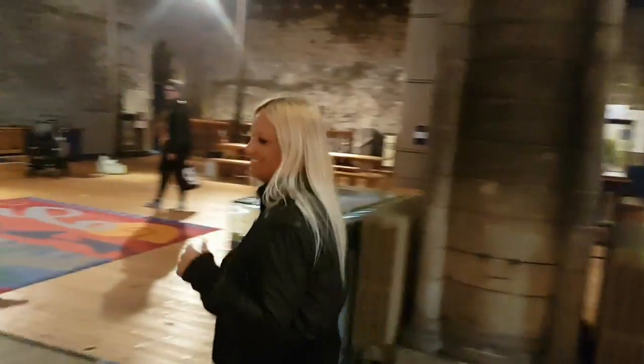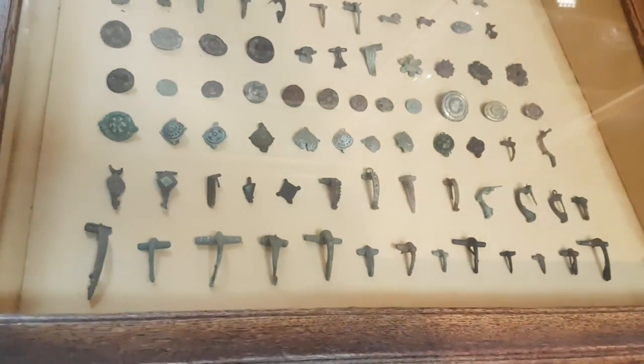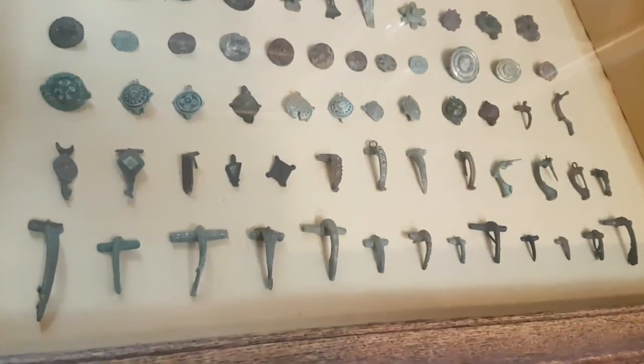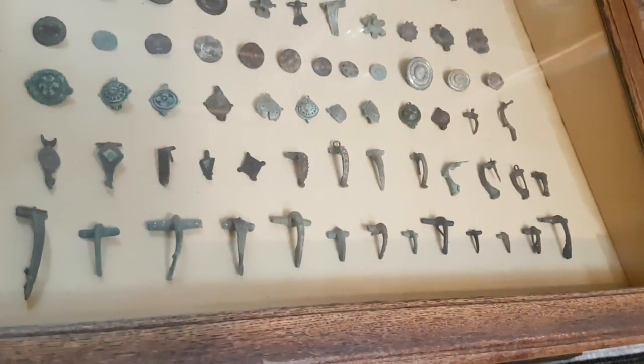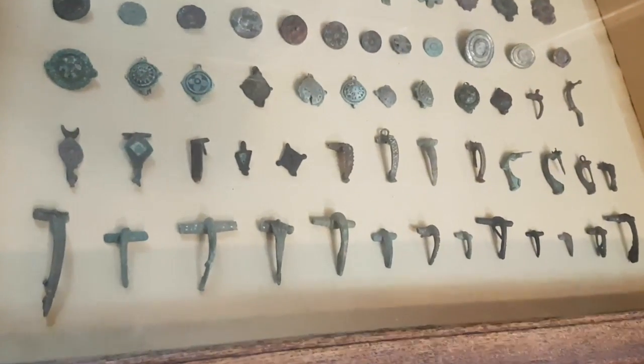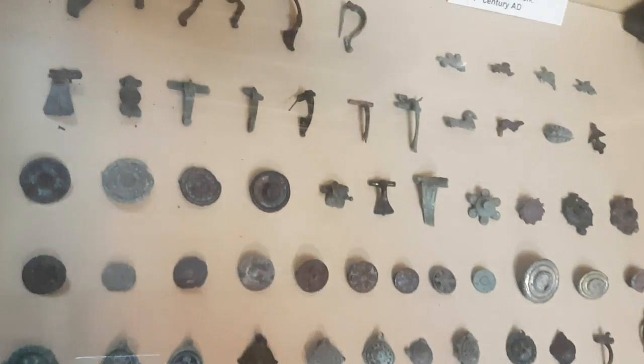Borderline. I've seen a few Roman brooches in my time. Most metal detectorists have found one after a few years, if they're in a Roman area. I've only found a bit of one. I've never found a full one. This cabinet is full of them. Stunning, absolutely stunning.